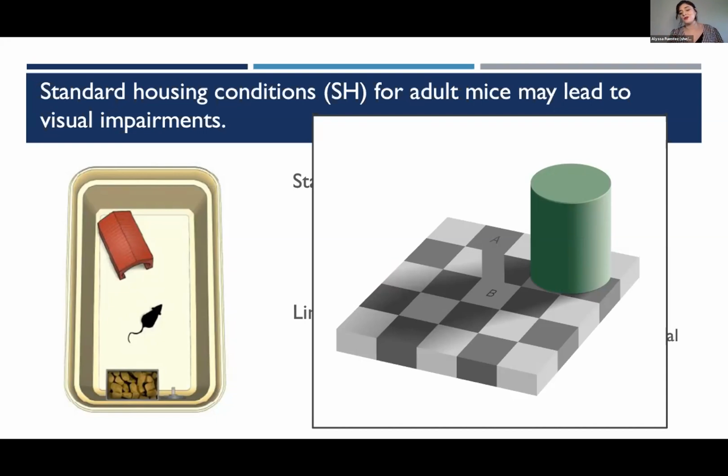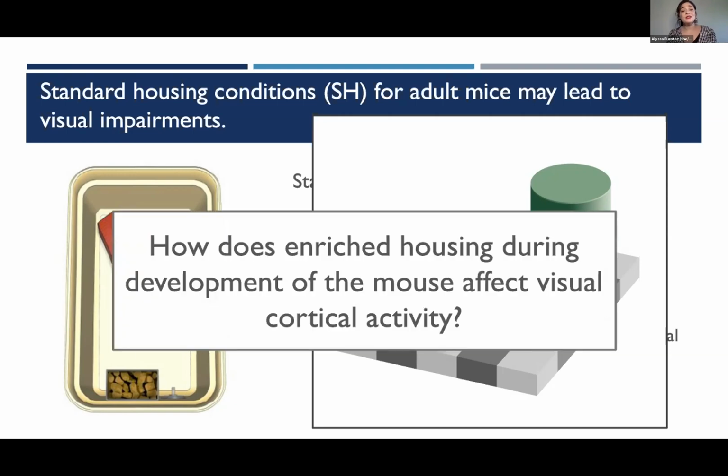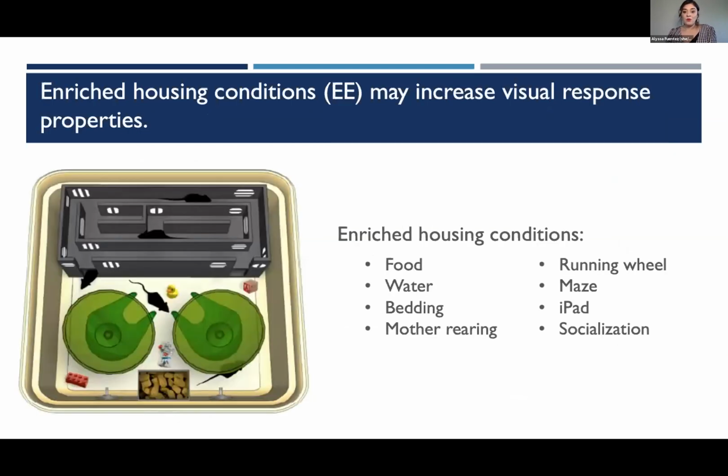That is the scope of this research, which leads me to the research question: how does enriched housing during development of the mouse affect visual cortical activity? We wanted our enriched housing to have cognitive, physical, visual, and social stimuli. To achieve that, we had increased mother rearing time. There was a running wheel, a maze, an iPad that showed a slideshow of various images, and mice were raised in cohorts to promote socialization.